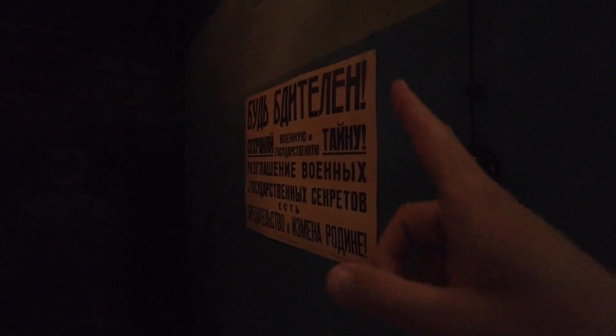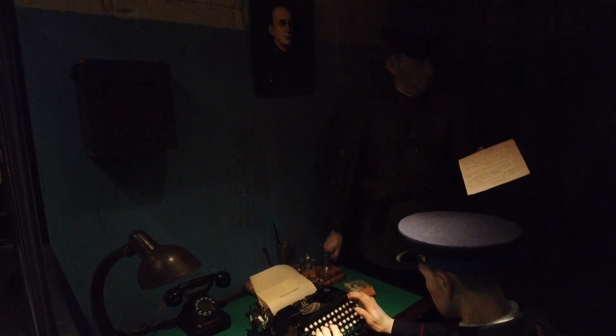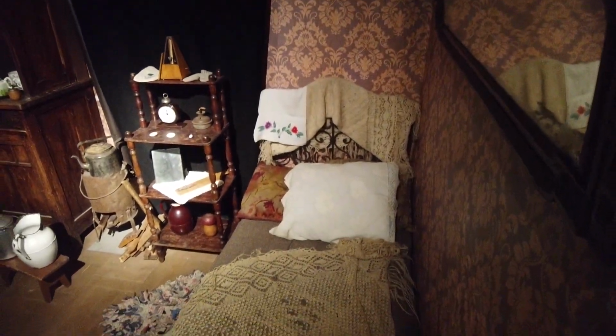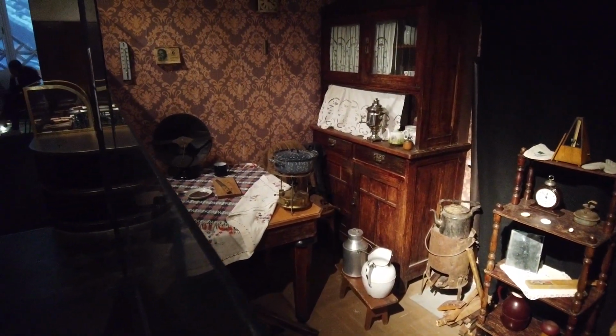Be careful, don't tell the secrets out loud. These wax figures are actually pretty realistic. Here is, I guess, a typical house during the war, during the siege. Notice the small bed. Notice a samovar and small kettle.